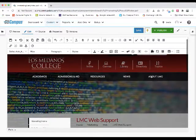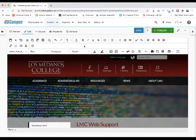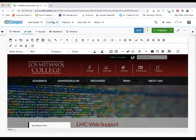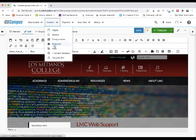All right. So other than that, there isn't really a lot of differences, except up here at the top, it's no longer a blue bar. It's a white bar. So any of my old help videos where I say go up to the blue bar, content, and pages, well, it's a white bar now. Also, it used to be that you would hover over this and then you'd see these pages.